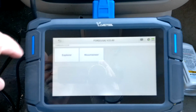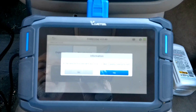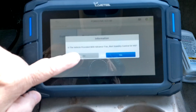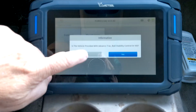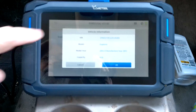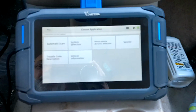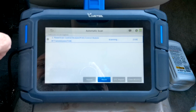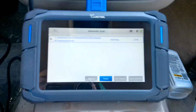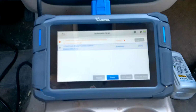Now it wants to know if it's an Explorer or a Mountaineer, so Explorer. And it wants to know if it's got advanced track or anything like that. It's going to walk you through what your vehicle has and doesn't have. This one doesn't, so it comes up with the VIN and all the kind of fun stuff. We tell it okay, and we want it to do an automatic scan. So we're going to hit automatic scan, and it's going to scan all the electronics in the truck to make sure everything's working right.